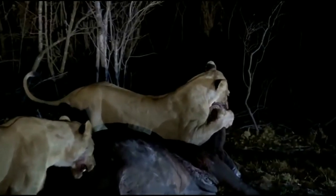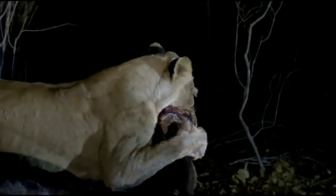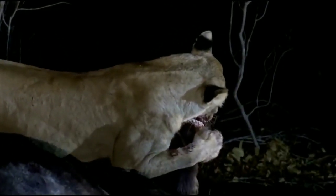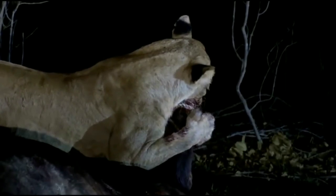Now, with lionesses, you don't see the throat hold as often as the nose hold on big buffalo bulls, as their jaws might not be big enough to clamp close the larynx. But male lions will use that throat hold even on a big buffalo.